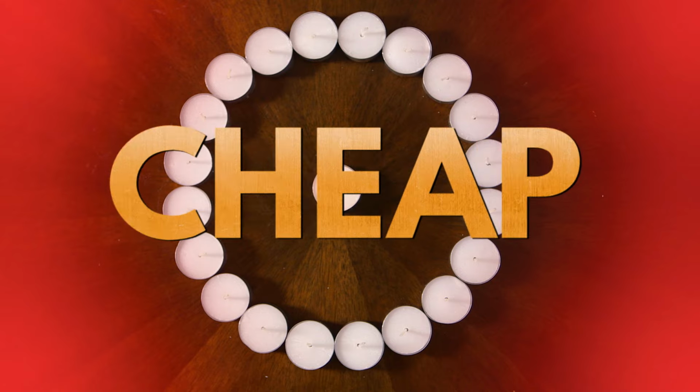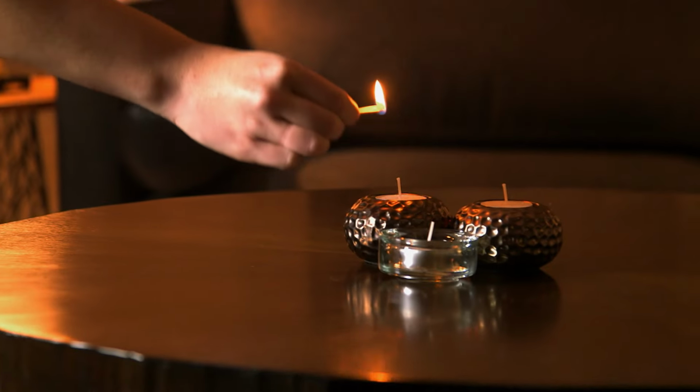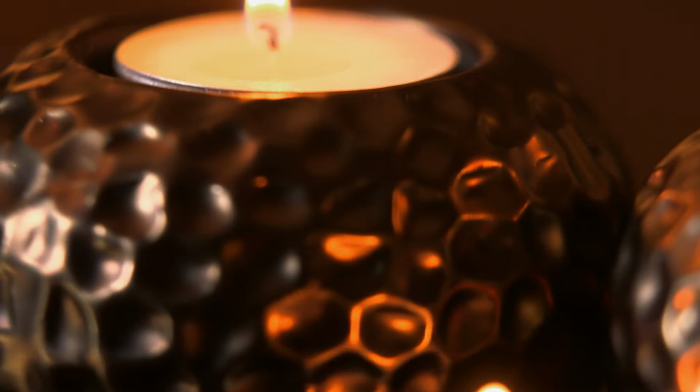Okay, question for you. What's romantic, cheap, and actually pretty easy? Oh no, I feel an insult coming on. No, tea lights. I was thinking tea lights.